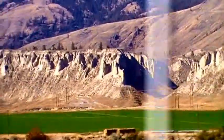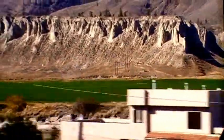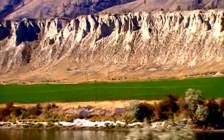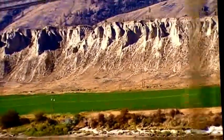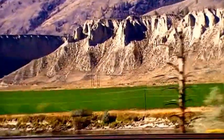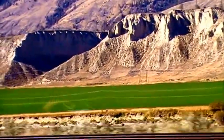And this is some of the country on the way to Vancouver. This is in central British Columbia, and you can see it's fairly dry apart from along the river valley with a fair bit of erosion. Quite interesting to look at.